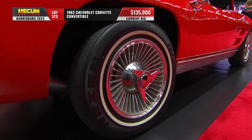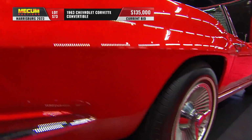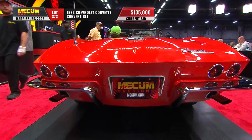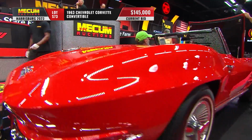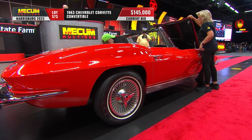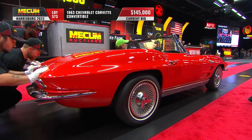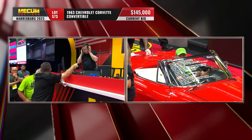Comprehensive frame off, meaning the body was taken off of the frame. Everything has been done. Whitewall tires, very popular. They were optional in 1963, and most folks checked that box off. Knockoff wheels, always looking so good on these mid-year Corvettes.